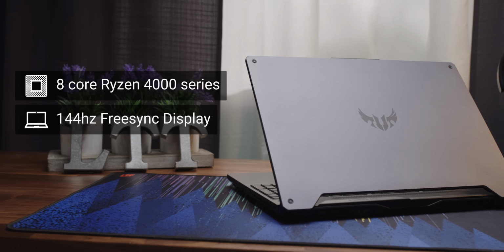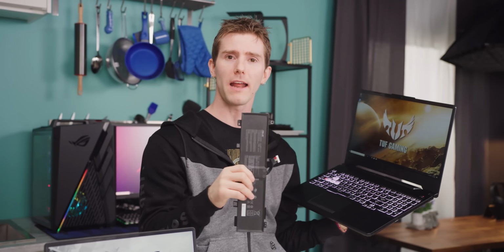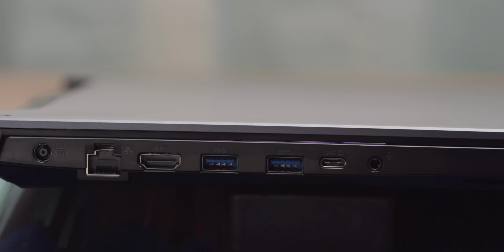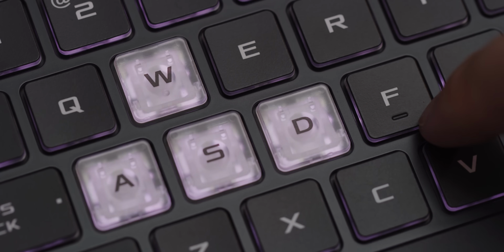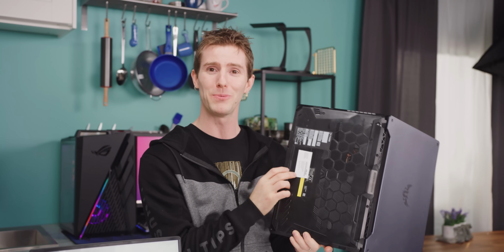It's got a 144 Hz display with FreeSync, an RTX 2060, and most impressively, a 90 watt-hour battery. This means that if you don't mind the chonk, the Tough could easily have everything you need in a laptop. It even has easily upgradable RAM and storage, but you're just gonna have to trust me on that since I wasn't allowed to film the inside. Apparently, some of the stuff in this engineering sample will not be in the final version. What? I'm sorry, I can't tell you.